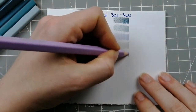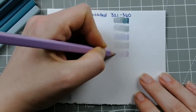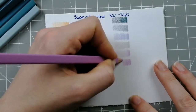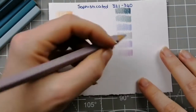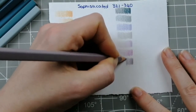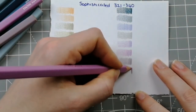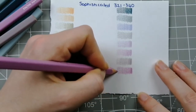335 Lilac Drop. 336 Enlightened Triumph. 337 Bridesmaid's Gown. Yeah, I think I've seen a few bridesmaids in that colour actually. Can't disagree. 338 Plum Perfection. They are a nice smooth set, this one, actually.